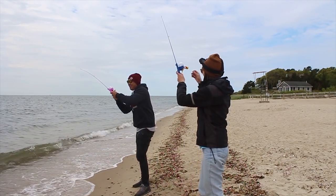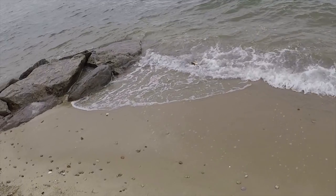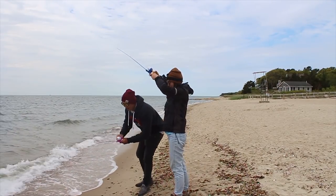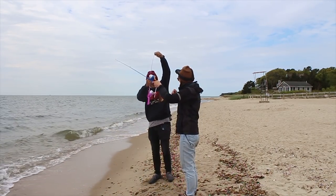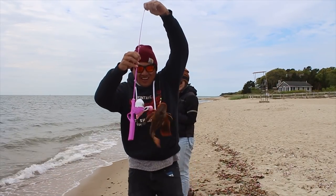Oh, it's pulling! Look at this fish! Oh, you got a sea robin! Oh, snap! Okay. 1-0. Alright. 1-0. I got one on the freaking princess rod. I got one.